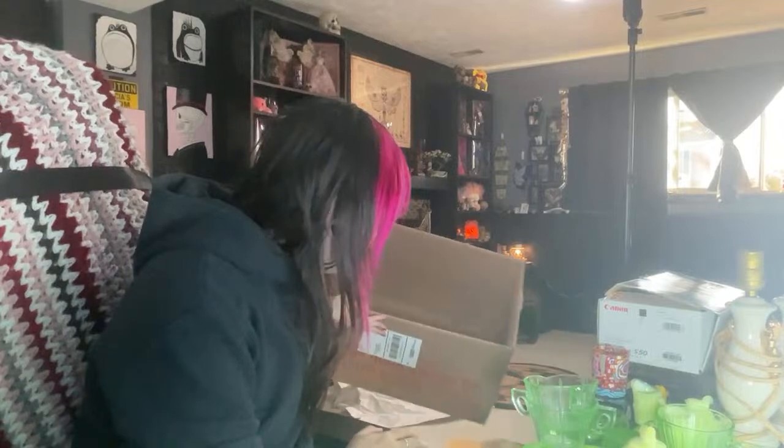Trying to do a good view so you can still see the crackhead orange cat in action. See his head right there? Oh, there he goes. Oh, you little weirdo. There you go, there's a box for you too.